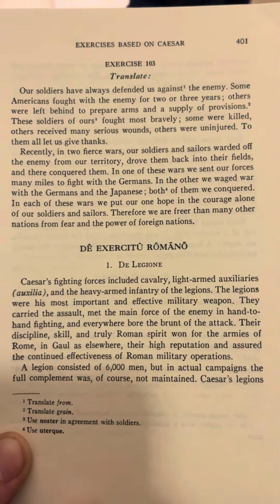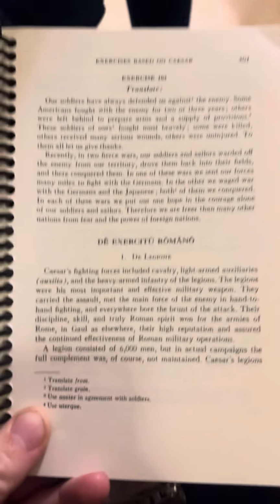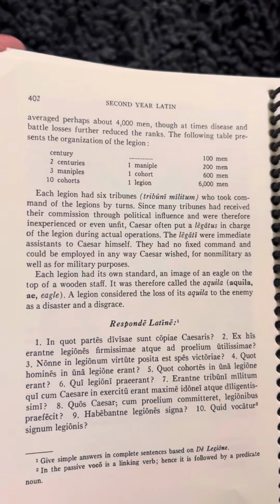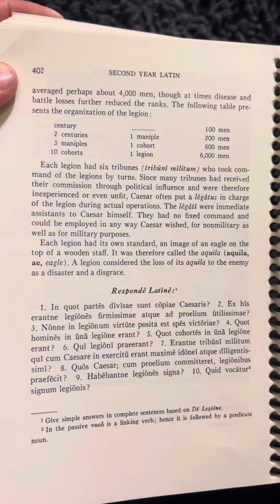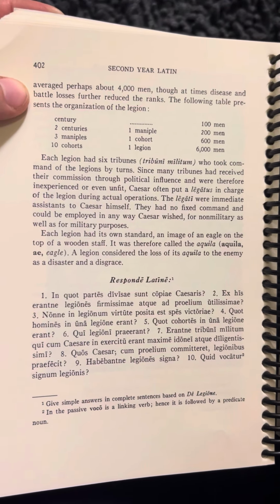A legion consisted of 6,000 men, but in actual campaigns, the full complement was, of course, not maintained. Caesar's legions averaged perhaps about 4,000 men, though at times disease and battle losses further reduced the ranks. The following table presents the organization of the legion.